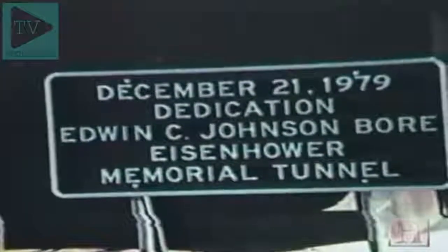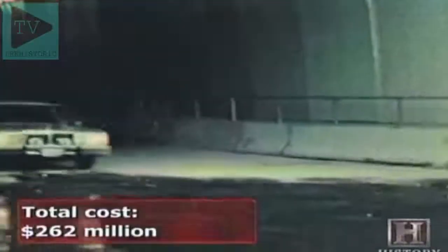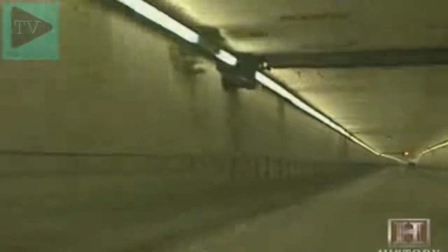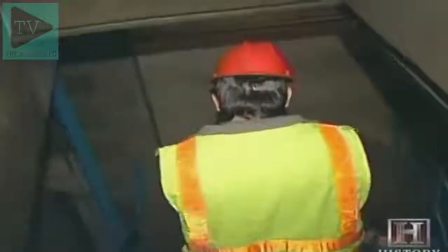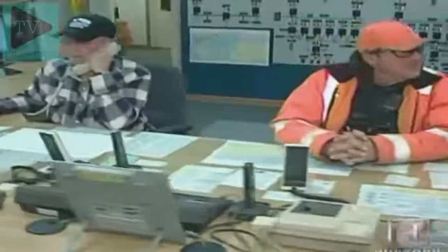In 1973, 3 years behind schedule and 100% over budget, the westbound tunnel was finally completed. 6 years later, in 1979, the eastbound passage followed suit. Total cost, $262 million. The 10 million cars that pass through the tunnels each year are exposed to but a small portion of the complex. Motorists can't see the 3 cross passages that connect the tunnels at 2,000-foot intervals. These passages give maintenance workers access to the entire facility and provide for evacuation in case of emergency.